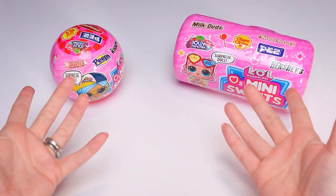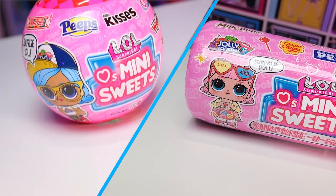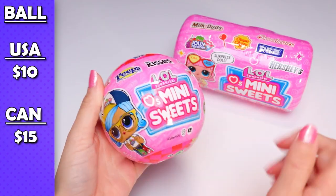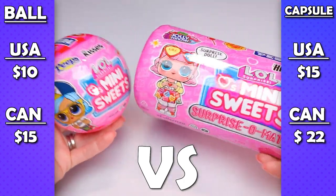Hey, Wee Butts, I'm back, and today we're gonna have a little competition to find out which LOL Surprise Mini Sweets product is better. So I've got a Mini Sweets ball, which costs $10 in the States or $15 in Canada, and a Surprise-O-Matic capsule, which is $15 in the States and $22 in Canada.